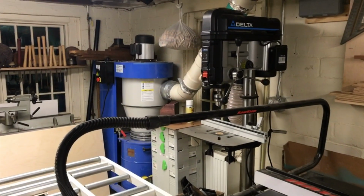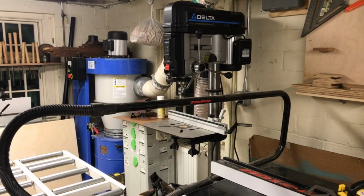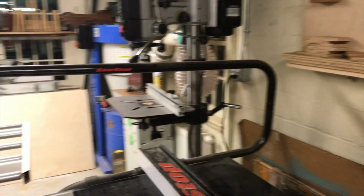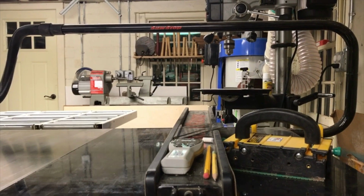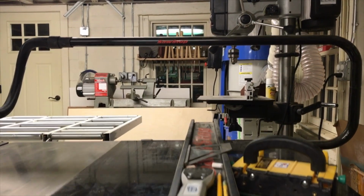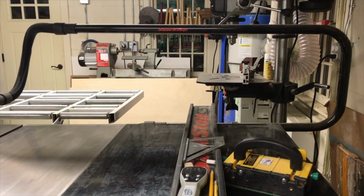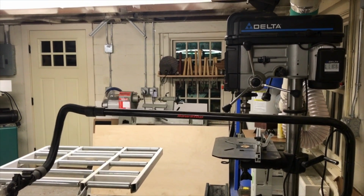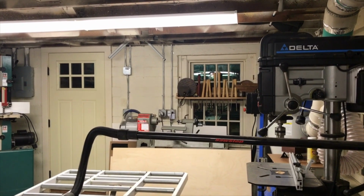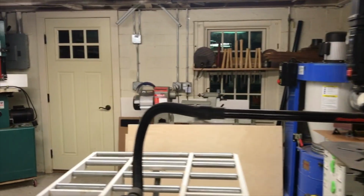Behind the saw, I have the drill press. This is an out-of-the-way spot. It's a weird spot for it, but it works really well because it doesn't get in the way of the saw. And if I needed to raise the drill press up, that's easy to do. But right now the saw is set for like a 32-inch cut, which is more than a half sheet of plywood, and the drill press is still not in the way. It's an odd spot to work on it, but I have enough in-feed and out-feed, and it doesn't get in the way of other tools.